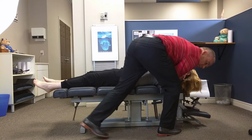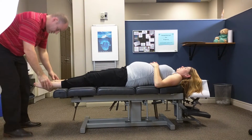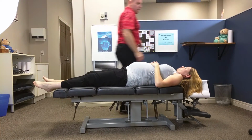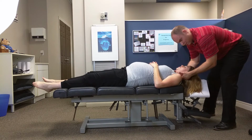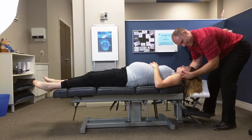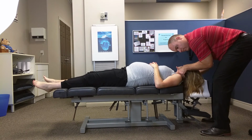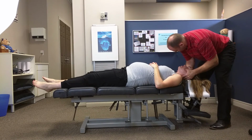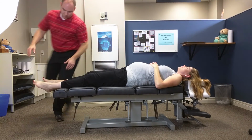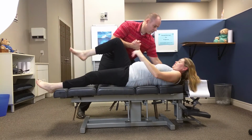This adjustment is helping with the rib cage. Some postural changes happen later on in pregnancy. Yeah, you are allowed to scratch your nose. And there you are. Perfect.